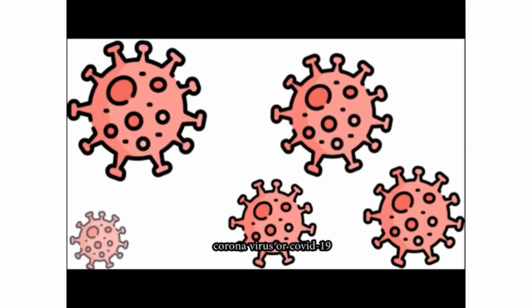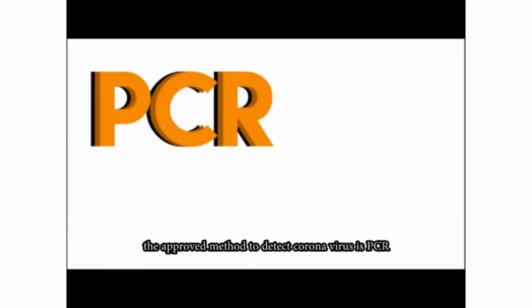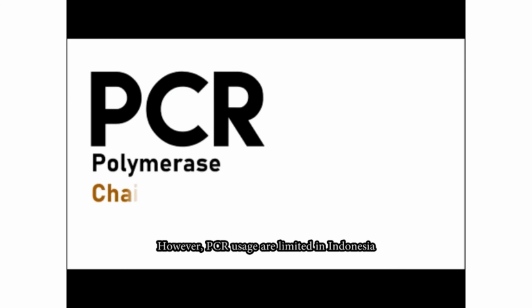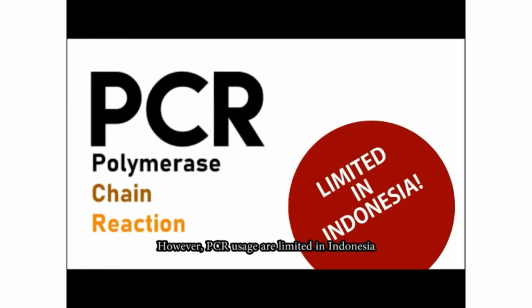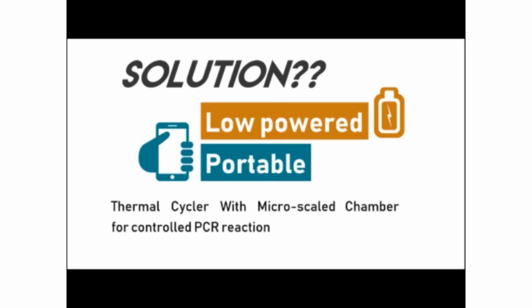Coronavirus or COVID-19 is the cause of the ongoing pandemic. The virus can spread easily through air. The approved method to detect coronavirus is PCR. However, PCR usage is limited in Indonesia. Therefore, we proposed an idea of a low-powered portable thermocycler with micro-scale chamber for controlled PCR reaction.